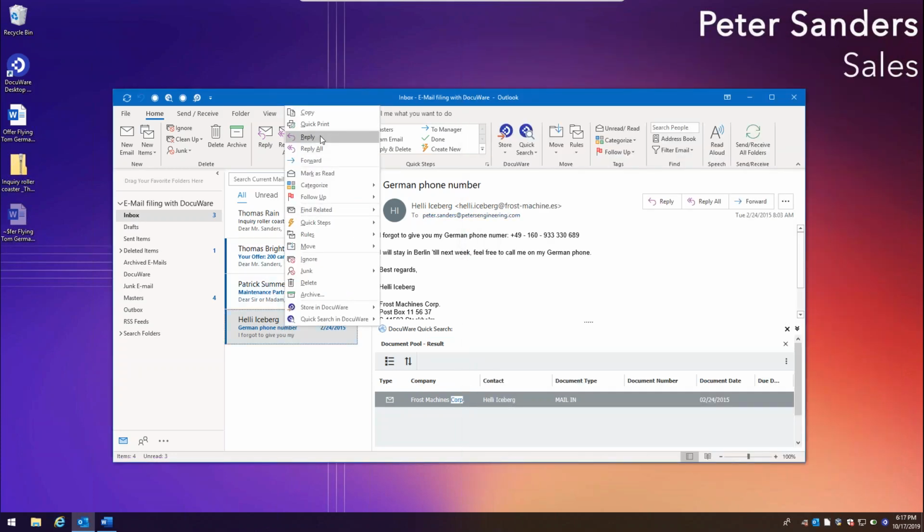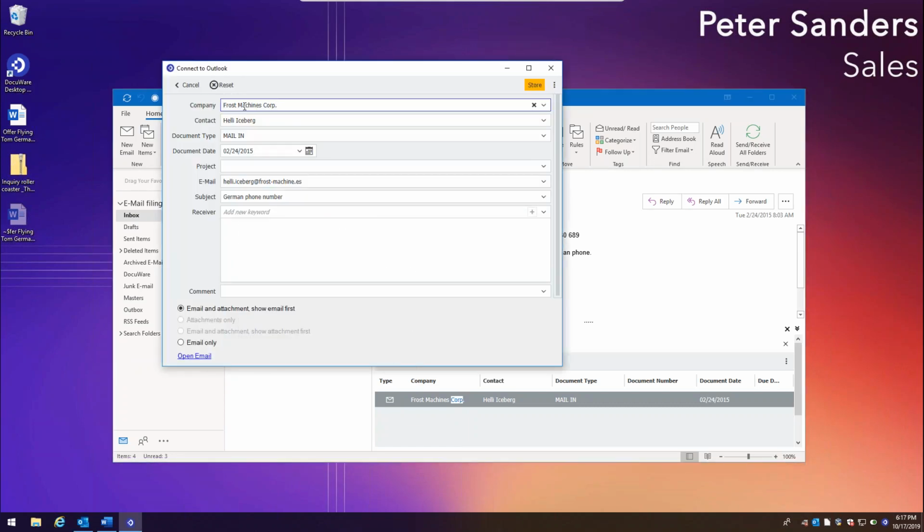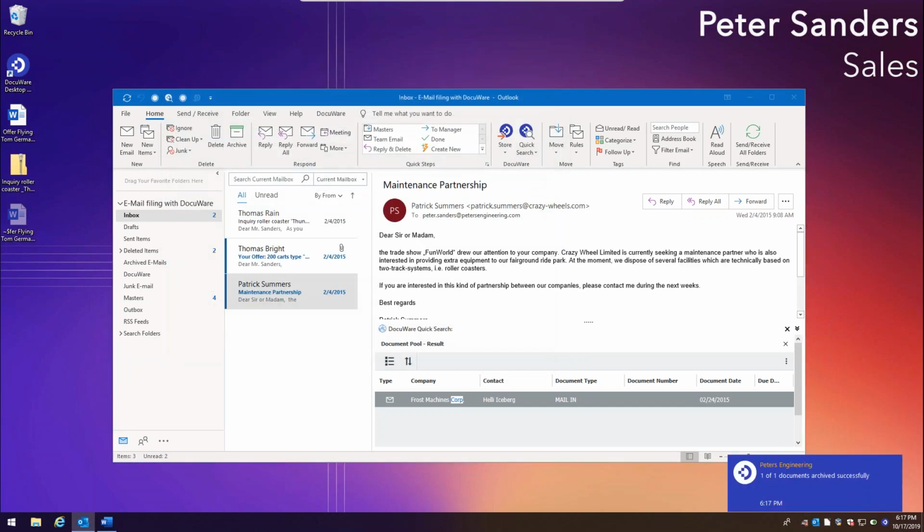So the second one I store, I'm going to go store DocuWare, and again, I'm going to move the mail. This time, the company name and contact are already filled in. So I don't have to worry about that because we did a lookup based upon the email address, and then we grabbed the company and contact from the previous stored email. So I go ahead and store it. So that's another way of getting documents into DocuWare.